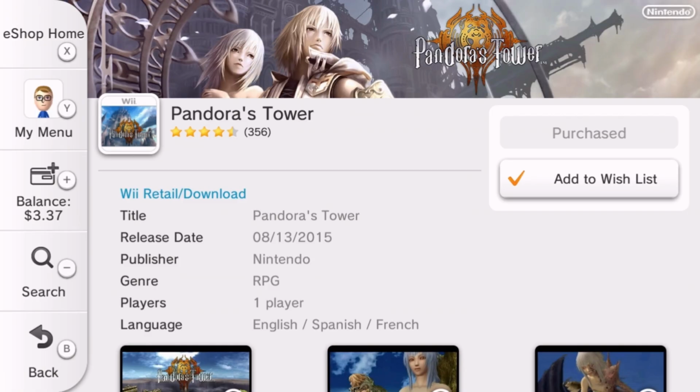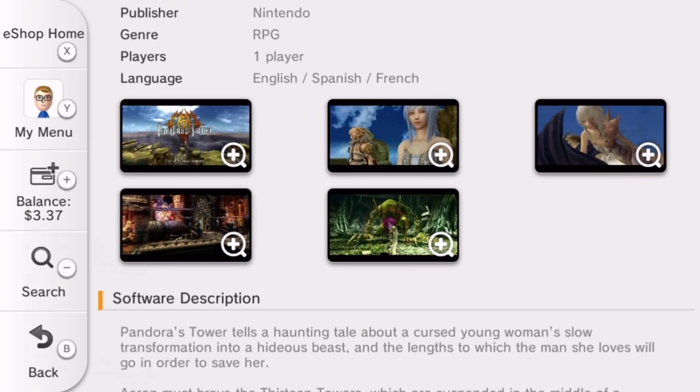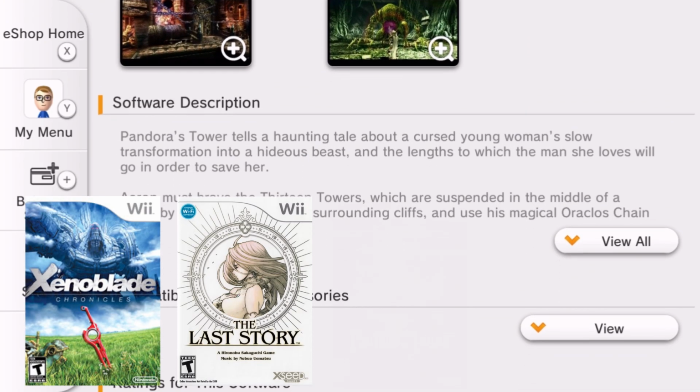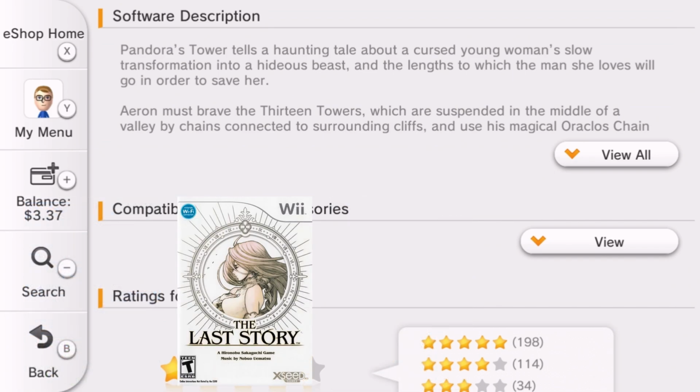This was one of the 3 games from Operation Rainfall back in the Wii days, where fans pushed to get 3 games localized, those being Xenoblade Chronicles, The Last Story, and Pandora's Tower. It took me this long to get it, but now I have 2 of the 3. With The Last Story being the only one that escapes me.